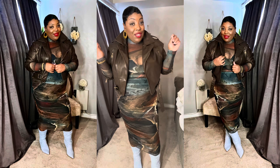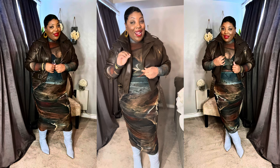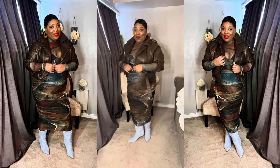Okay, y'all, so here is the next look. I actually love this dress on me. Okay, this is the Bailey mesh dress, and it also pairs well with that same moto jacket. I'm gonna show y'all what the dress looks like without the jacket. So I'm gonna give y'all some spins. Y'all need one more spin. Let me give y'all one more spin.